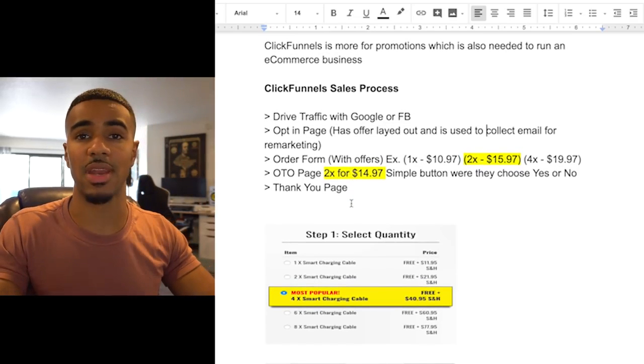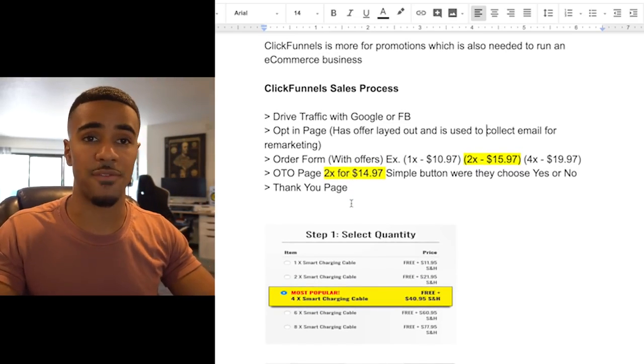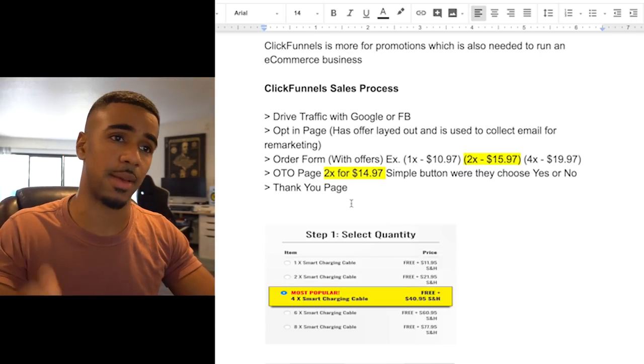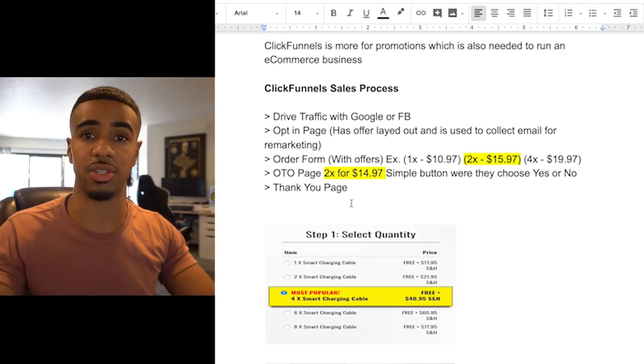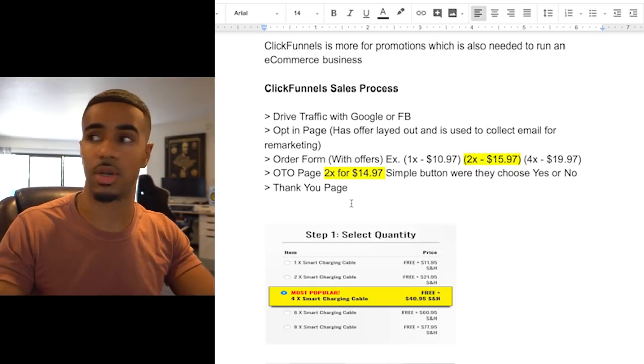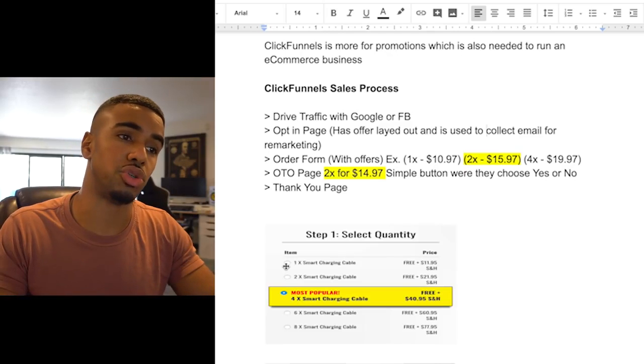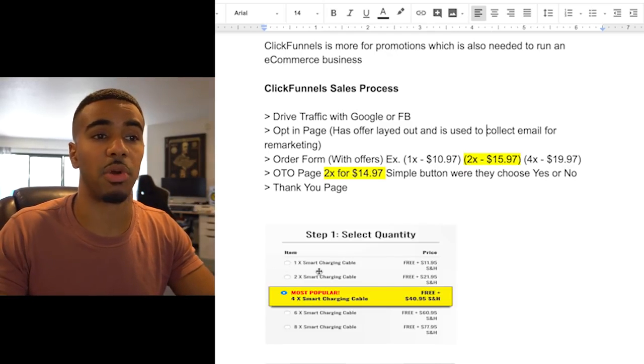And that's important because right now in the e-commerce world, offers are everything, literally everything. That's how you're going to compete against Amazon, and how you're going to differentiate yourself compared to all the other stores out there. Because let's say they don't go with your offer, and they end up choosing just one, in this case, smart charging cable.